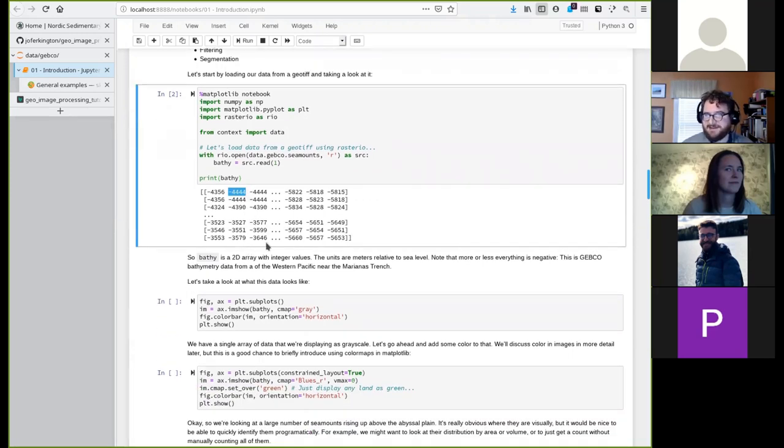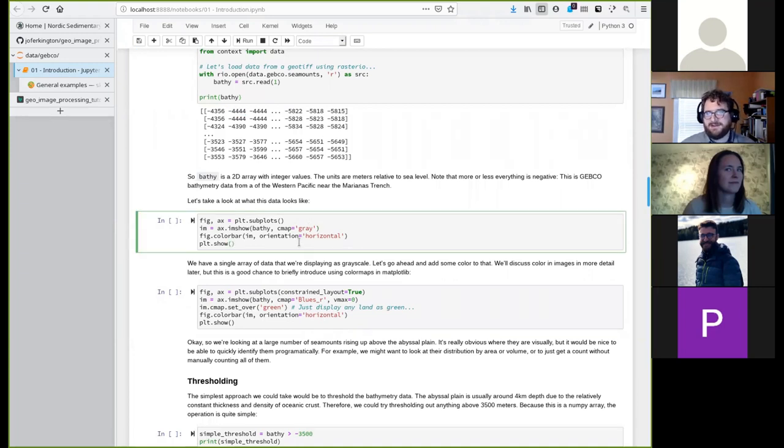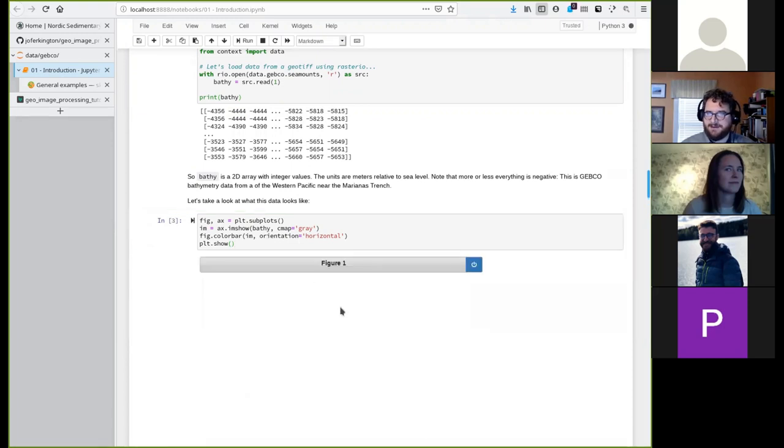Basically, that's the main thing to know here. So let's quickly go ahead and visualize this data. It's great to talk about how we have numbers, they're integers, but let's actually see what it looks like. So I'm going to use Matplotlib to do that, just very quickly showing a quick figure.